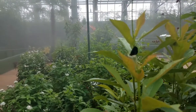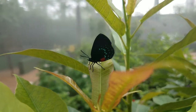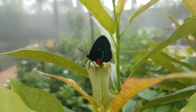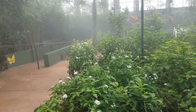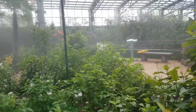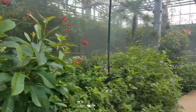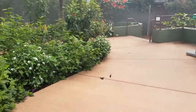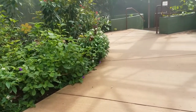Right over here is a cool butterfly. Let's see if I can get a good shot of it. This is the Atala butterfly. It's one of our smaller varieties here in the conservatory. This is a behavior that's mating behavior, where these two are checking each other out. They're doing the butterfly dance.